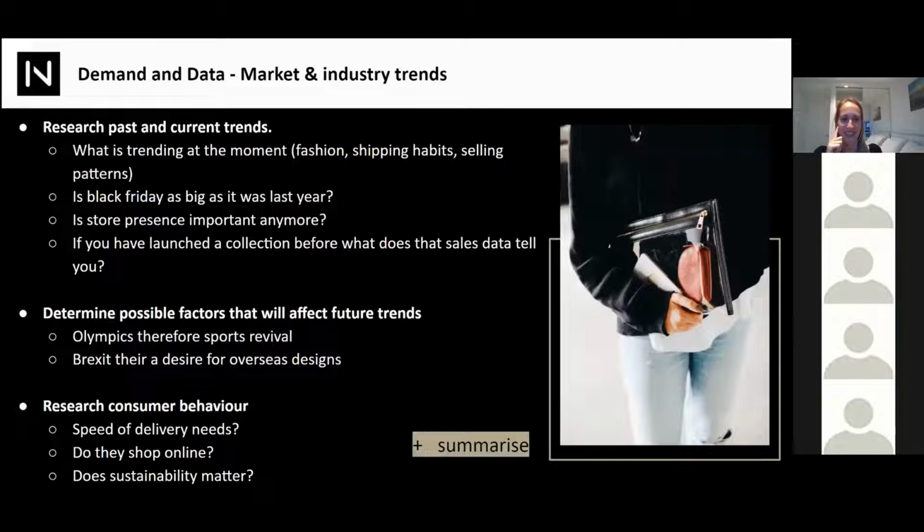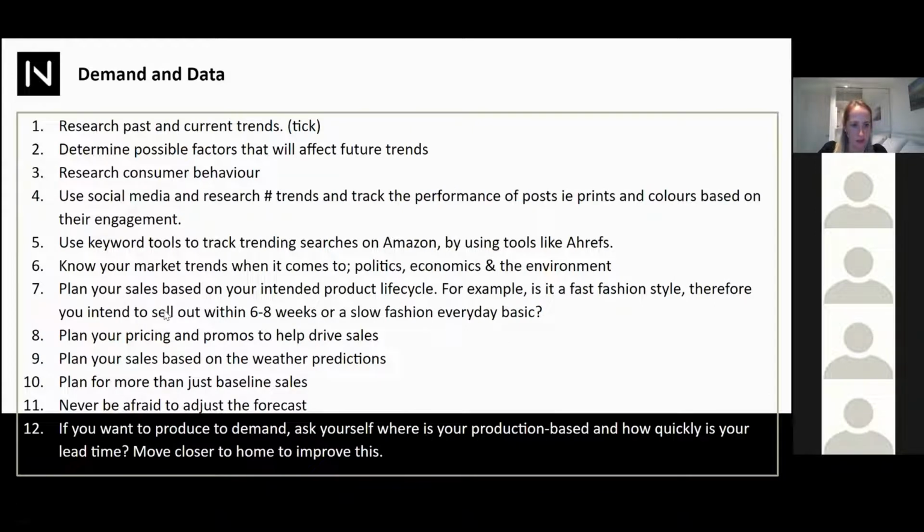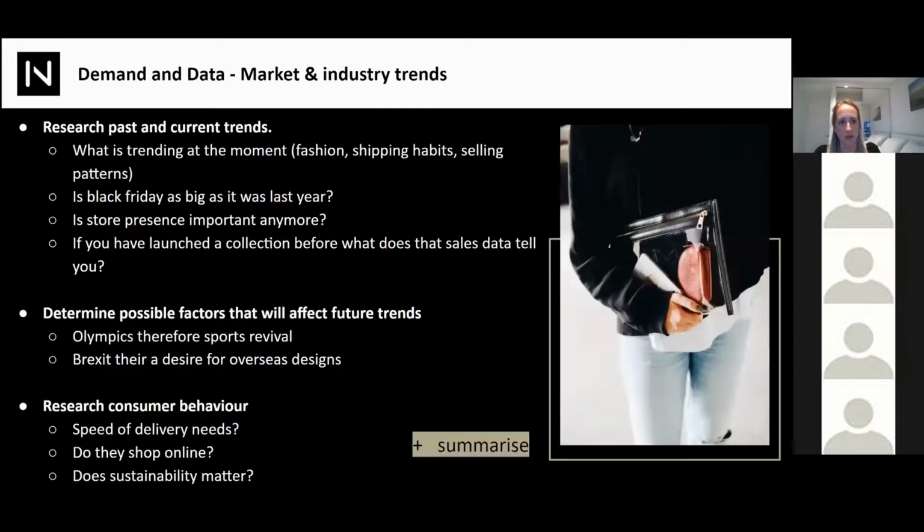Research past and current trends. So in the first step, that's where you start. To split these up, number 1 to number 6 is all about the base work of demand and data, which links back to topic 1. Then we move more into being specific about the actual product. As mentioned in topic 1, where it's all about researching what's happening, something to layer on top of the pie when you're working out how much to produce of your product in your market is considering what the past and current trends are.